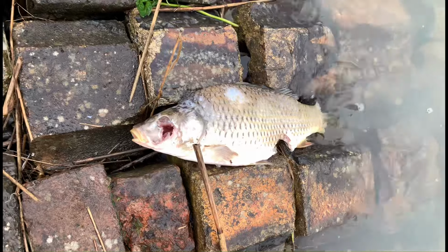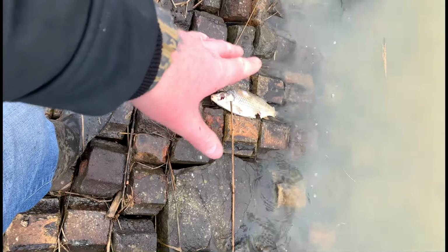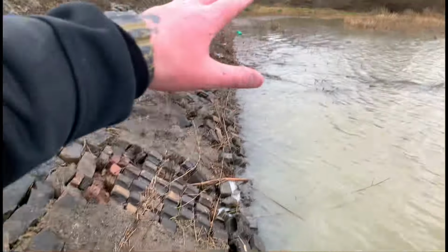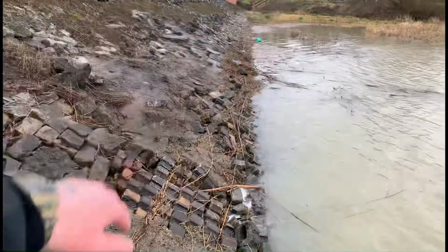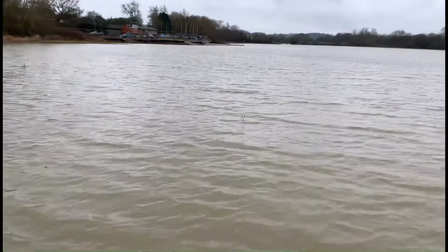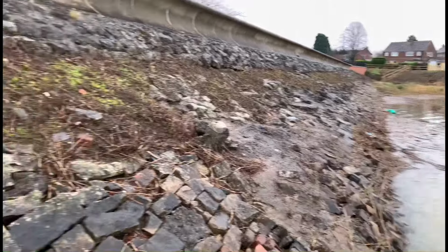And then this one, just been chewed up. So he's died, come to the surface, and then he's been chewed up. If it had been anything more herring-wise, a cormorant would have finished it off out there when it picked it up. So these have gone belly up, drifted into the edge, and then they've just been pecked at by seagulls, birds, etc. So that's the story of the fish deaths here at Harthill.